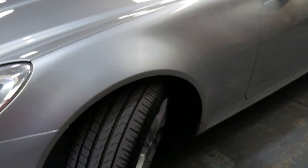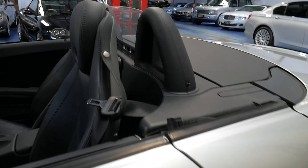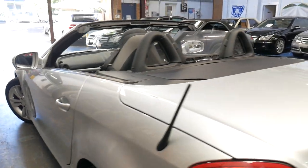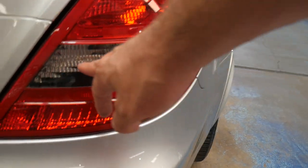It's got a nice set of Pirelli tyres all round. And I think it's incredible value for money. It is quite rare being an 09. Most of them are 04, 5, 6, 7. There's a few 2008s, and then you've got this 2009. I'd be surprised there was many available. You can also tell it's the update because it's got the smoke tail lights here.